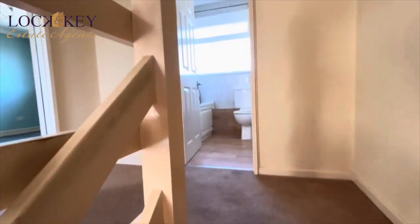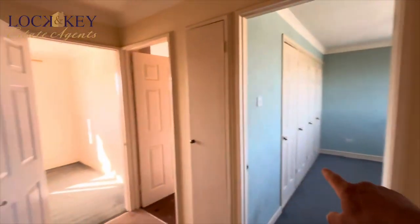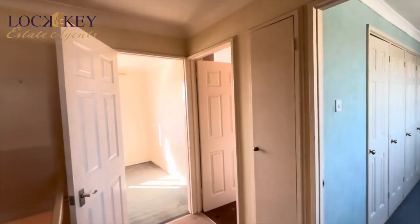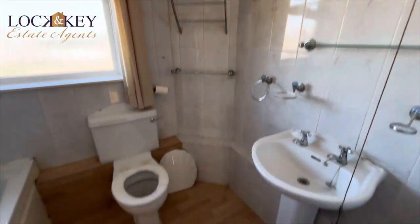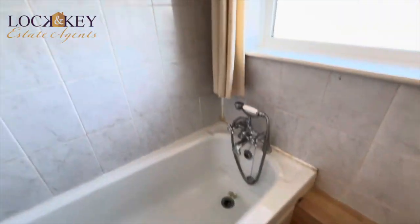And the landing just goes left from the bathroom. Main bedroom, these are quite similar in size, but I would say that's the main bedroom. Bedroom 3, which is always the smallest. Access to loft space, toilet, bathroom, low level WC, wash hand basin, bit of tiling around there. Need to modernise the bathroom as well. Someone will do that. Panel bath in there.